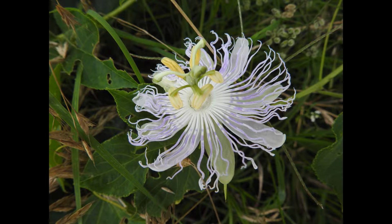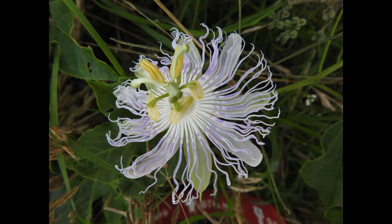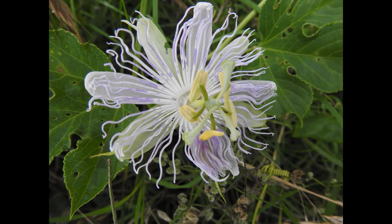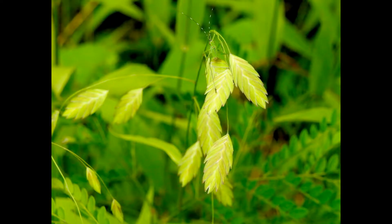Passion flower. Yeah, and it's almost pure white. You see some color in the background there, but people think they're all brighter pink, which is what you see most of the time. Some pure white ones exist, too. I've had pictures in the past, but this one is actually from Oral Peace Wetland Prairie.